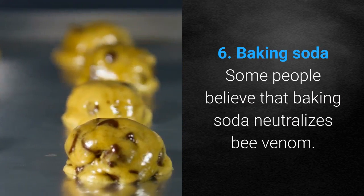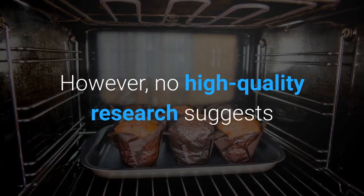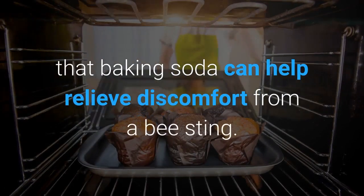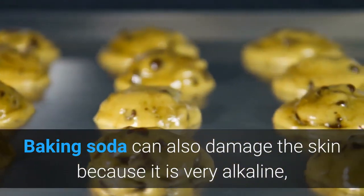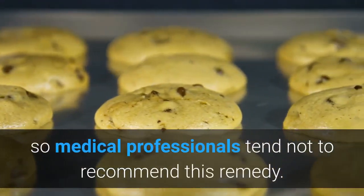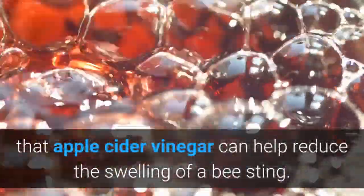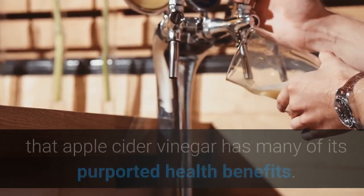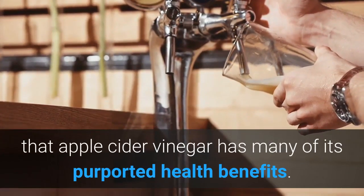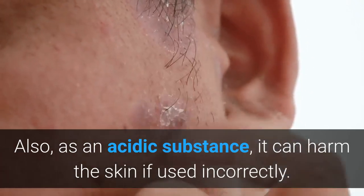6. Baking soda. Some people believe that baking soda neutralizes bee venom. However, no high-quality research suggests that baking soda can help relieve discomfort from a bee sting. Baking soda can also damage the skin because it is very alkaline, so medical professionals tend not to recommend this remedy. 7. Apple cider vinegar. Some people claim that apple cider vinegar can help reduce the swelling of a bee sting. However, clinical research has yet to show that apple cider vinegar has many of its purported health benefits. Also, as an acidic substance, it can harm the skin if used incorrectly.